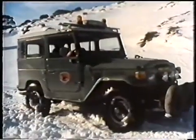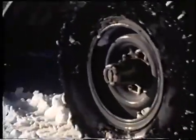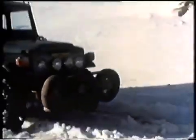Where the snow is hard-packed and very icy, wheel spin may be overcome by rocking the vehicle free. Select reverse, using the clutch to gently ease the Land Cruiser back a short distance each time until it is out.